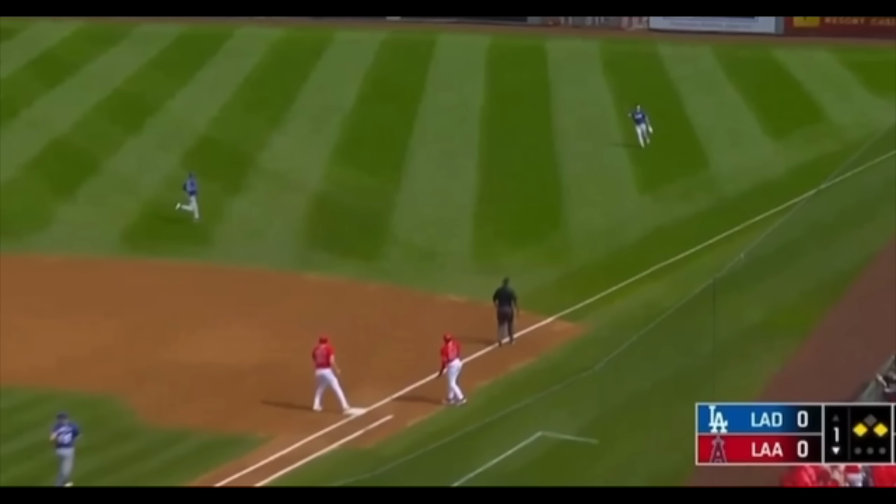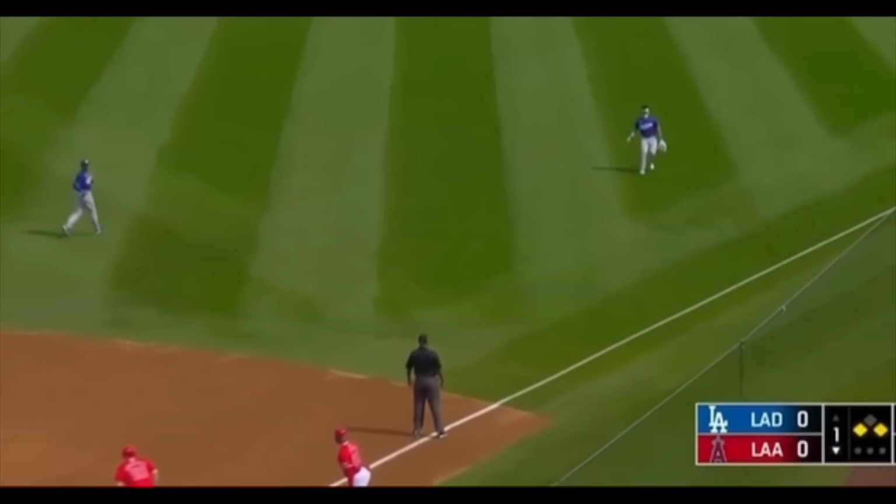Now Mookie, on this play, his responsibility first, he starts to move this way because, who knows, maybe this guy loses the ball in the sun, maybe he can't get there. So Mookie starts to move this way in case he has to catch the ball. Now right here, he realizes that the ball is going to be handled by the right fielder. The first baseman is the cutoff man, so he's going to start to move towards home plate. Now the ball is going to be caught right here.